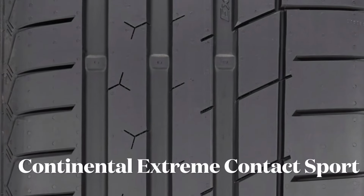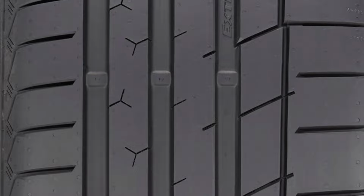Okay. Right now, the most common fitment of tires on the Camaros is a lot of owners going to the Continental, I think it's Sport Contact something or other. And then also now the Michelin Pilot Sport 4S.